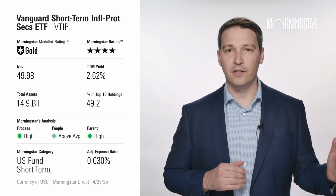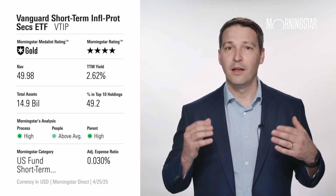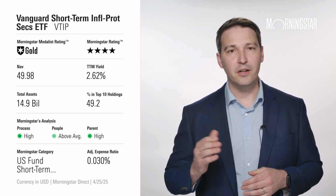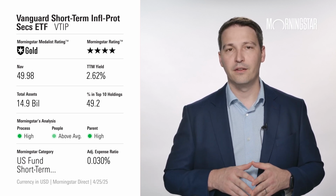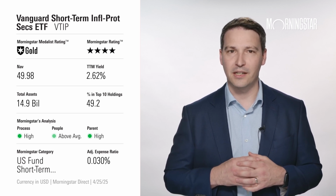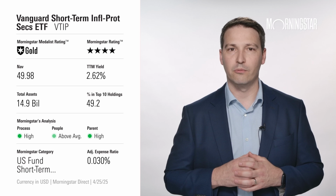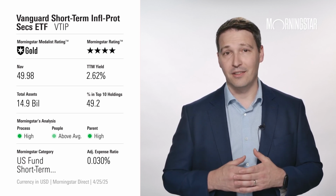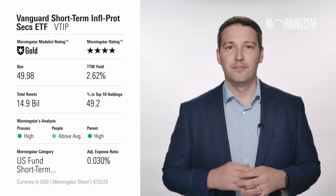Longer duration TIPS funds offer an imperfect hedge because inflation is often fought by raising interest rates, a risk that hurts those funds' performance, but is largely sidestepped by VTIP's short-duration portfolio. VTIP is among the best options in the short-term inflation-protected bond category because of its sensible portfolio construction and rock-bottom fee. Historical performance echoes that sentiment. It's landed in the category's top quartile of returns over the past decade.